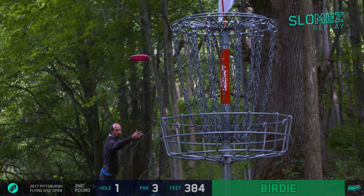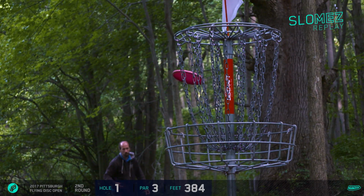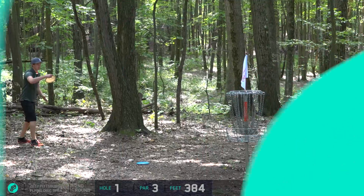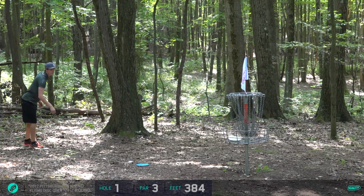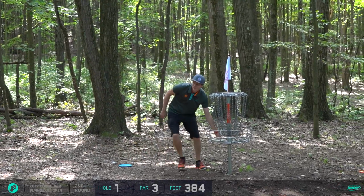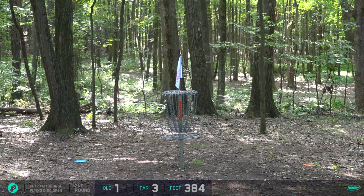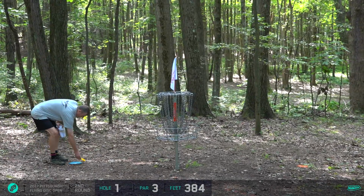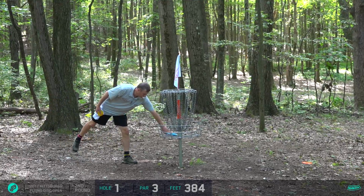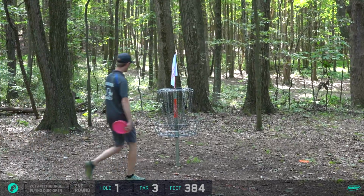That's how MJ plays golf. He throws nice, slow turnovers and makes big putts. Definitely. I feel like that's got to be about the 4th or 5th big putt we've already seen in this tournament. And the big putts he had round 1 weren't like 40-footers. They were like 60-footers. So he's really lighting up from outside the circle. This hole came in as the 13th hardest hole today.